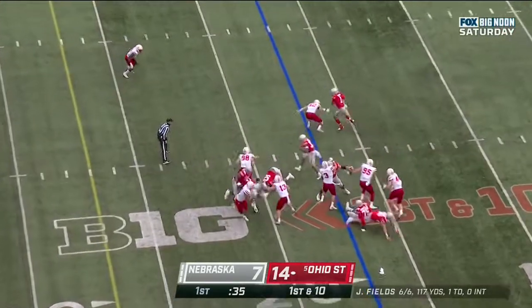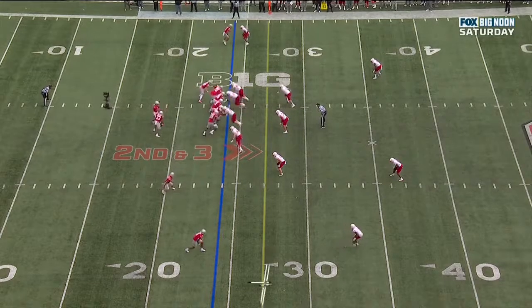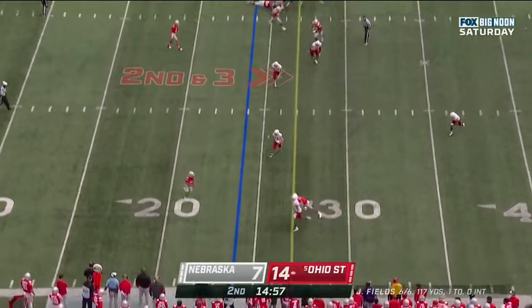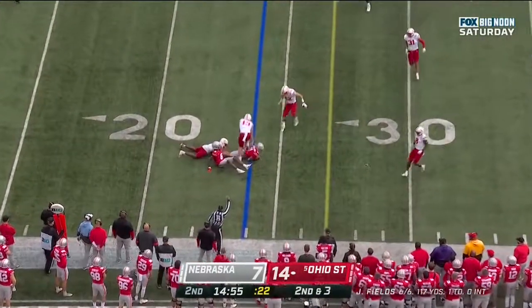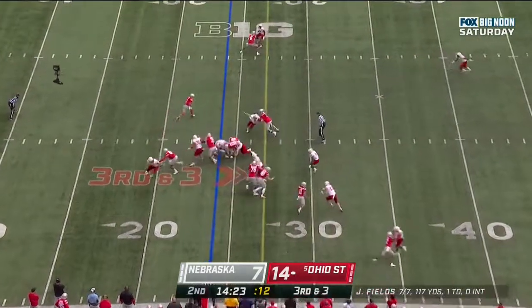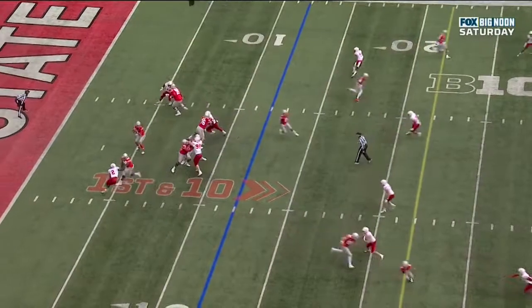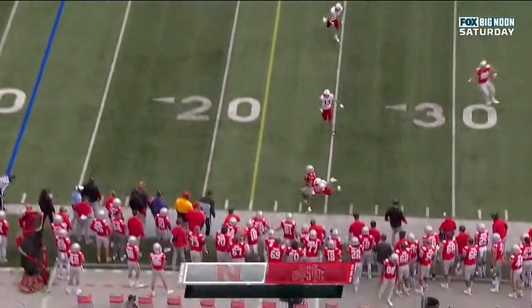And they'll hand it off. Teague. No, it's Fields. Second and 3 at the 24. Fields near side, and he'll hit it. On Fields, get into his face. He'll hand it off. Teague. And he will. First and 10 at the 12. Fields will throw it on first down.